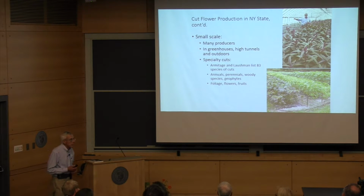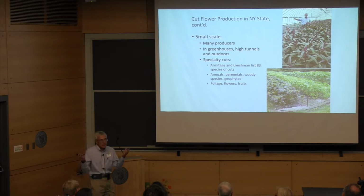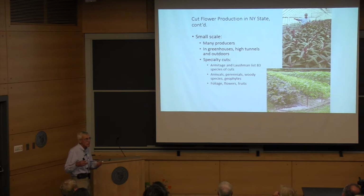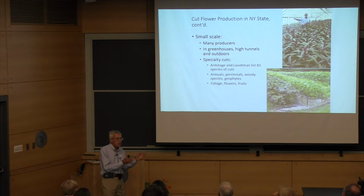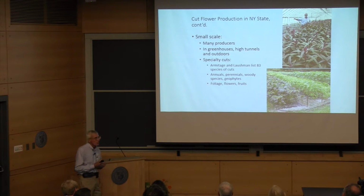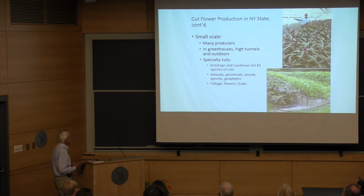But what's more prevalent, and perhaps more familiar to you all, is the small-scale producer that has cut flowers as a part of a larger, maybe vegetable operation, or someone that's just doing a few hundred square feet or a few acres of cut flowers that they then locally take to the farmers market or to grocery stores, etc.